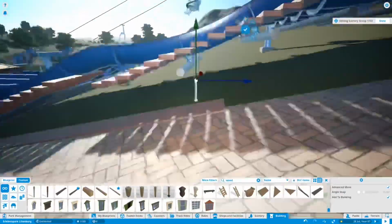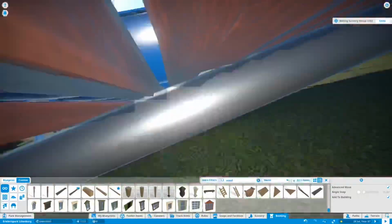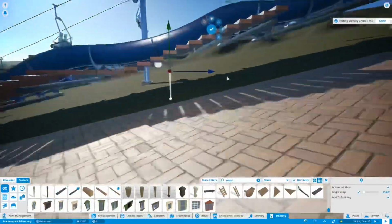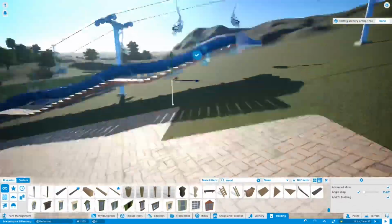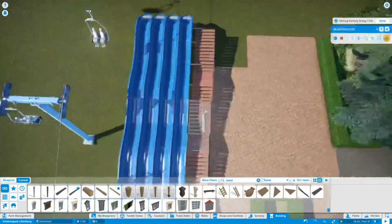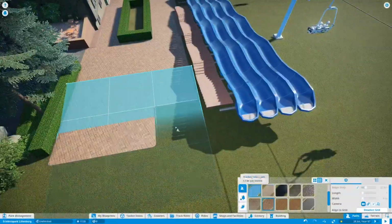But for now I've given it the name Sommerrutschen, which basically just means summer slides, just very generic, but if I decide to add a bit more light theming to this, I can easily change that. But yeah, we're making a walkway now alongside these slides.